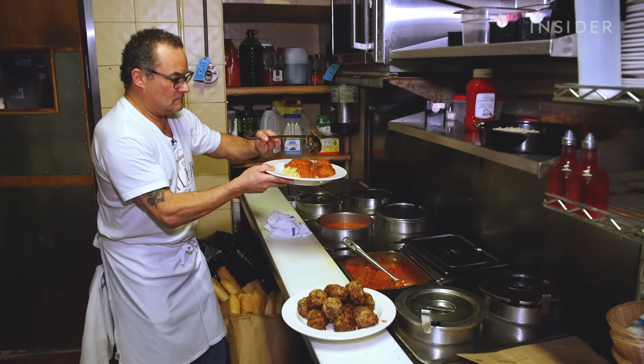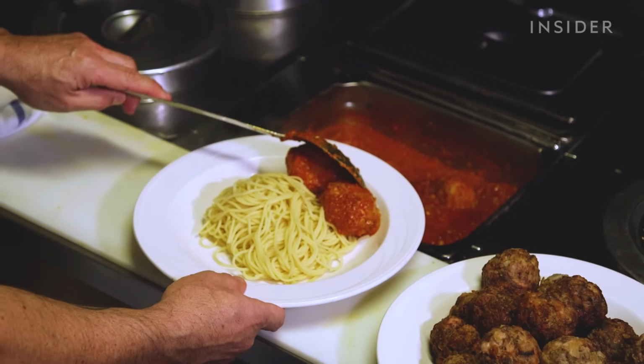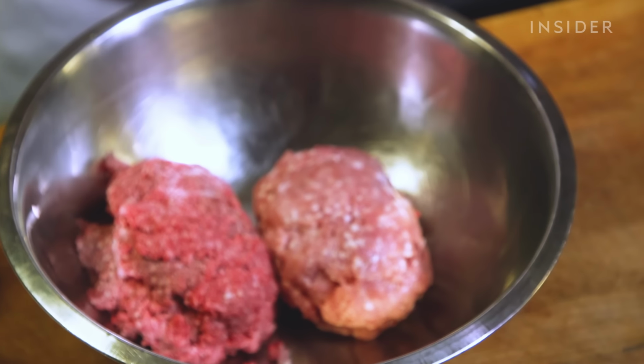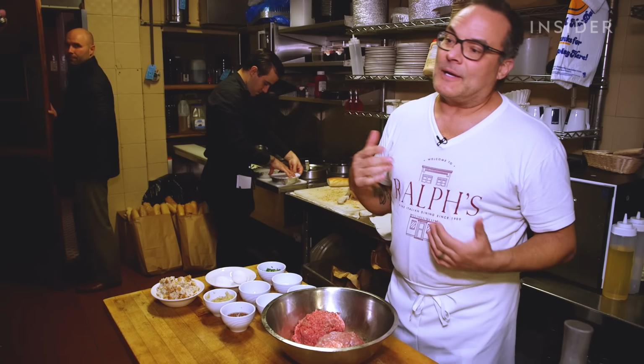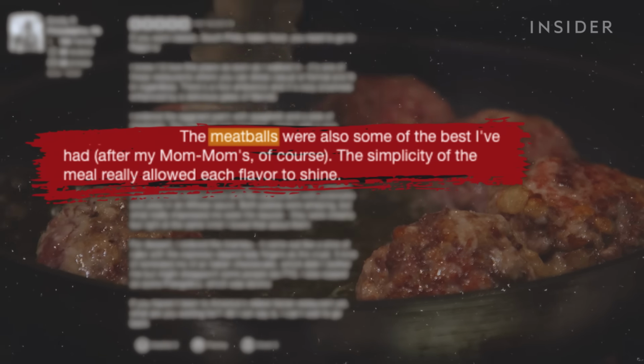But not every Italian restaurant in Philly does meatballs like Ralph's. Other restaurants either use just beef, just pork, just veal, or a mix of all three. But Jimmy sticks to two meats that bring out a smooth and tender texture in each meatball. A lot of restaurants make their meatballs with just ground beef. We use ground beef and ground pork.